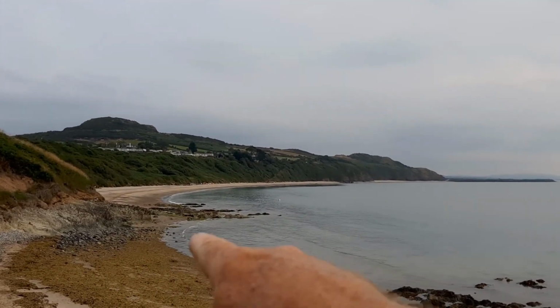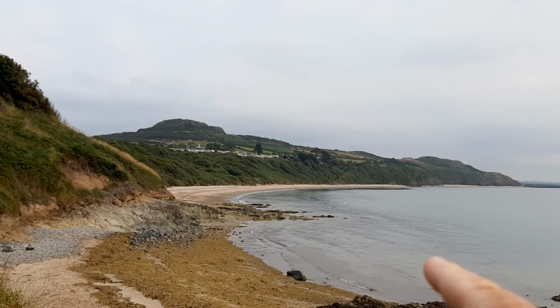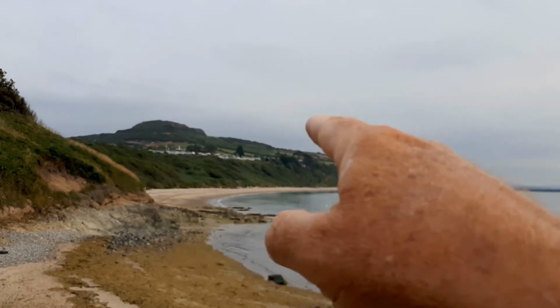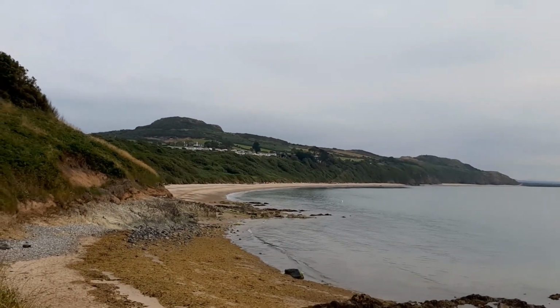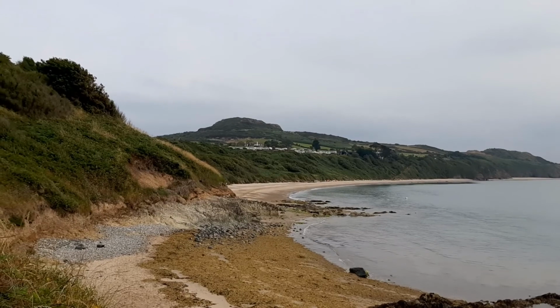I want to work my way to there where you can see the caravan park, caravans, and below it there. Just check all those areas that I haven't really had time to check or chance to check, because usually when I get through here there's loads and loads of people. So let's see what happens down there.